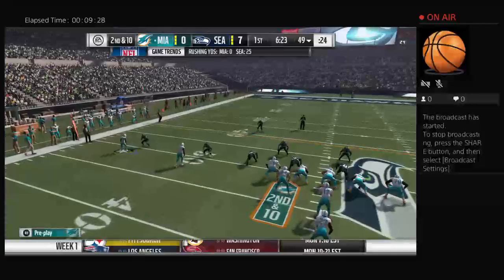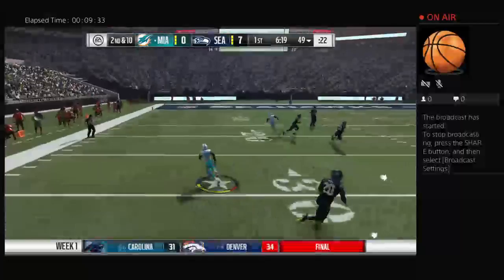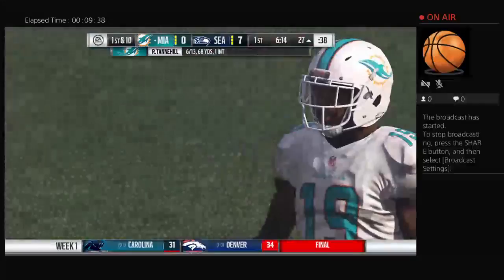On second and 10, Tannehill. And this time he's got the hookup. It's complete. And he'll be taken down, but not before getting this inside the 30. So the offense has it, first and 10.